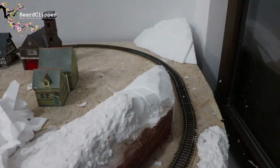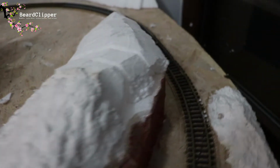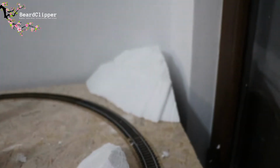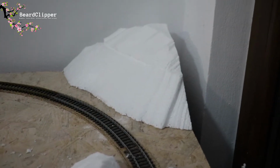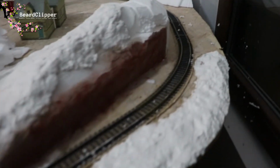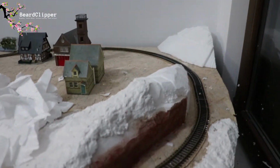As I promised, the next time we come back to this, I have done my shaping. So I've shaped this little spur, very pleased with that, and I've also shaped and stuck in this very white expanded polystyrene, which is a nice little hill that goes at the back there. So the train will weave its way very nicely through these and around the back, and that looks really cool.